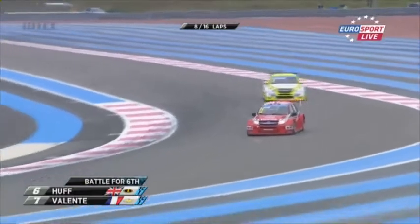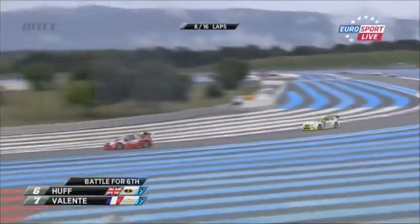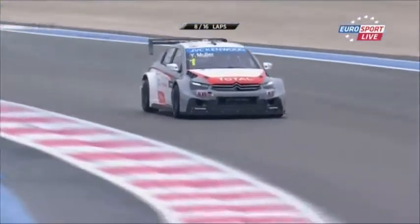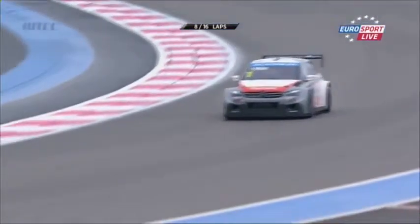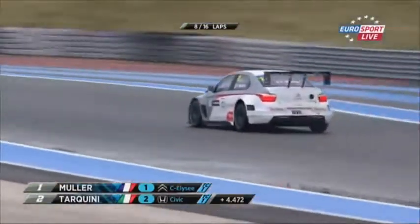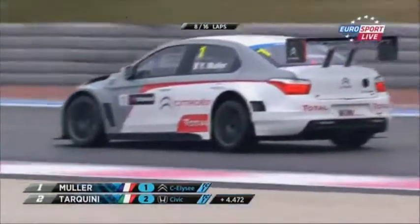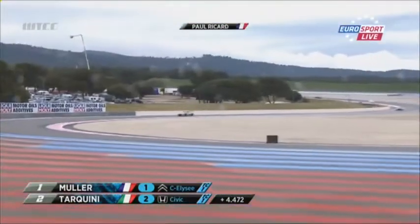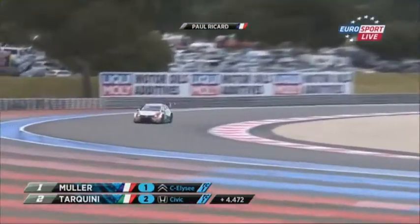The red Lada of Rob Huff just creeping slowly away from Hugo Vallant in his Dayglow and white Chevrolet. Ivan Muller, after winning championships with Seat and with Chevrolet in the World Touring Car Championship, now with a chance to close the gap a little on his teammates in the Citroën lineup.